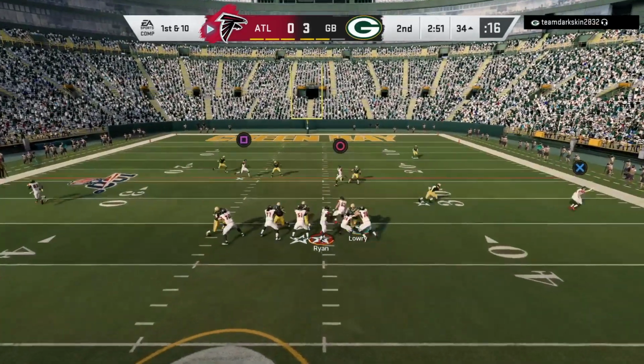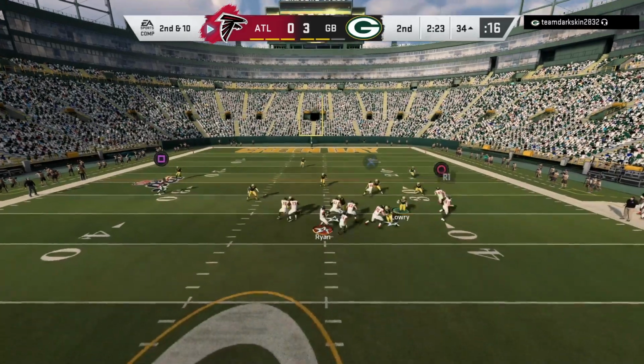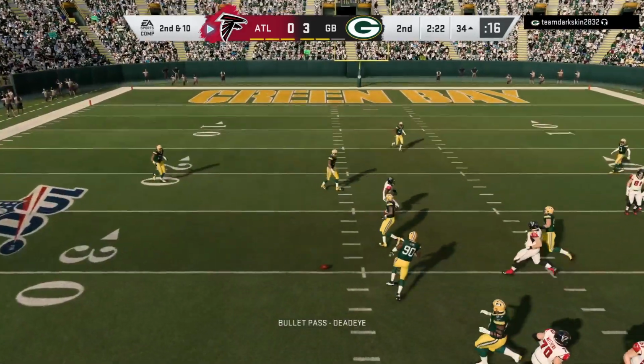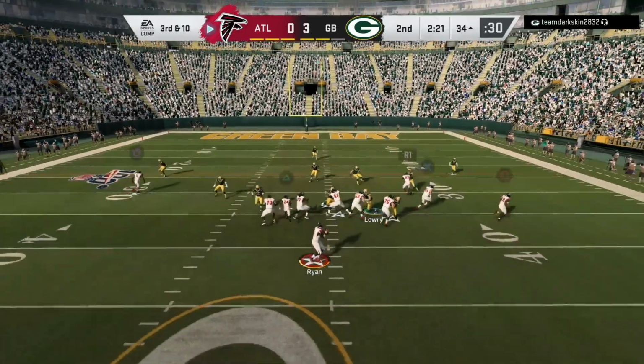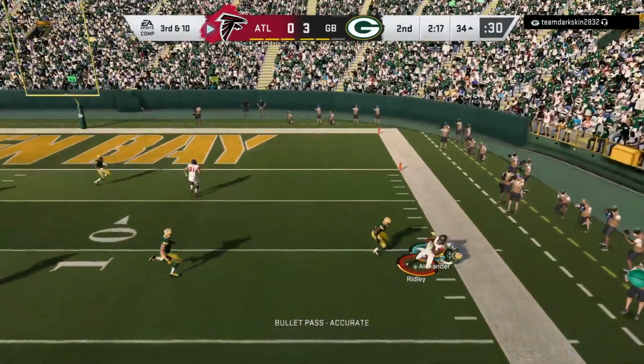Now it's Ryan. And he's going to go down. Throwing on 2nd down. Ryan. From the gun, it's Ryan. And he's got a man.